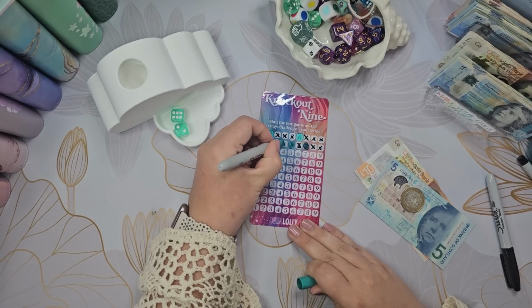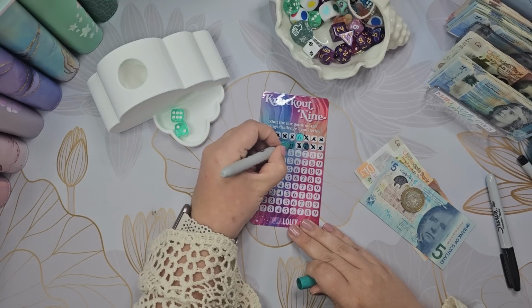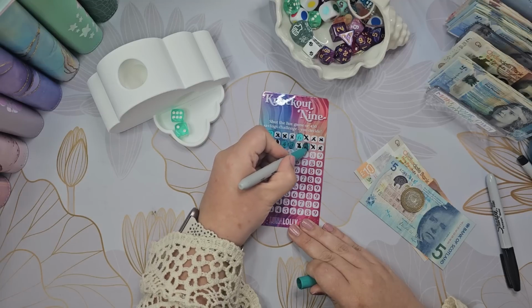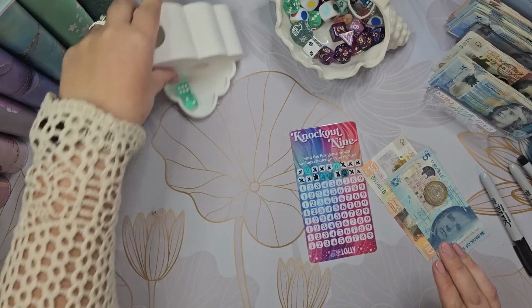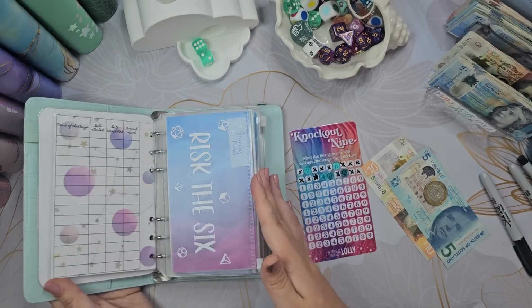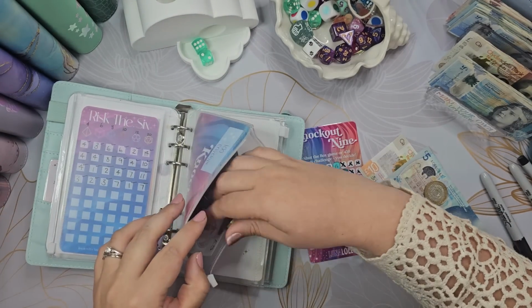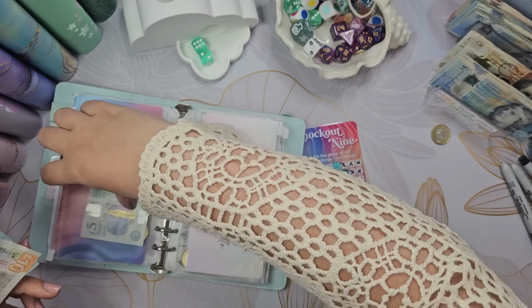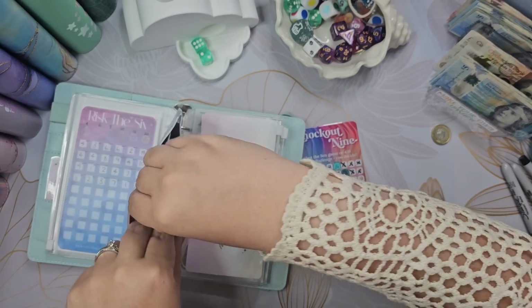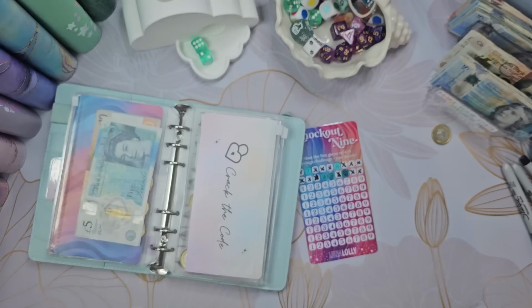Oh, have I just ruined my pen? Oh no. There we go. Looks disastrous, but it's fine. So hopefully we've got a pound in here we can take out, which we do, that's fine. And then we'll pop that in. There we go.